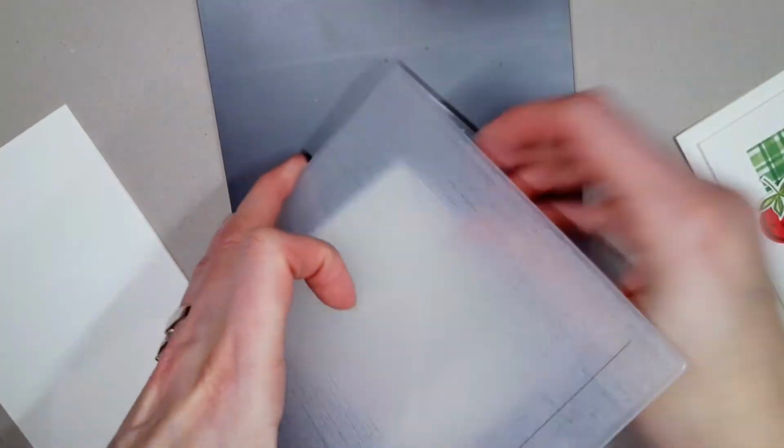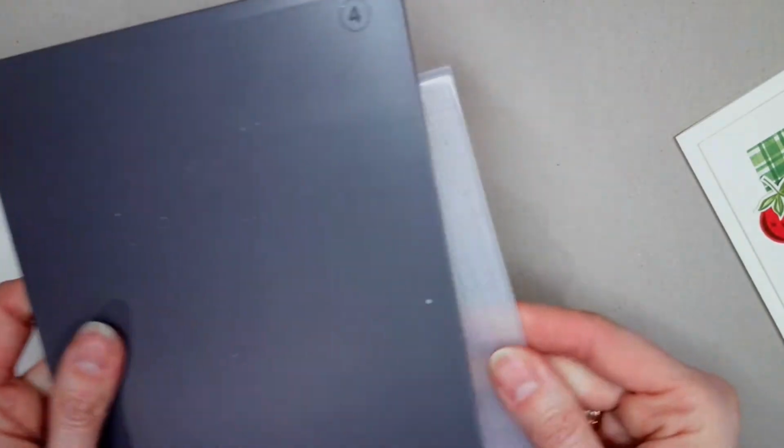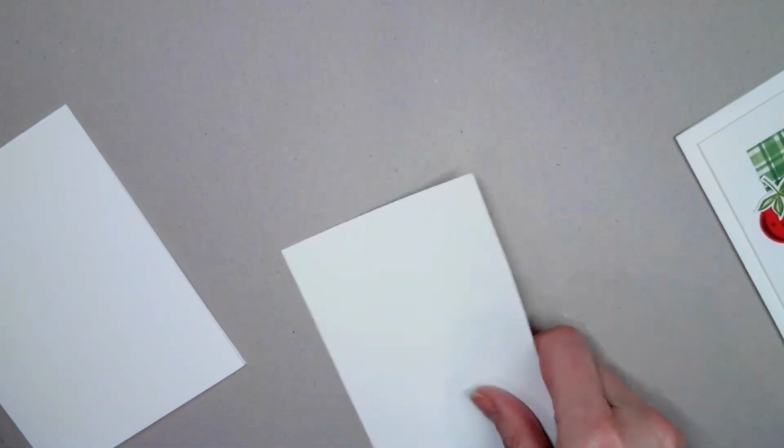So this is your new sandwich. Your paper goes in here. And you run it through the Big Shot, or the Cut and Emboss machine, like that. All right, you don't need any of the other clear mats. So I've already done that just to save some time.